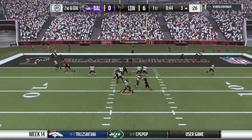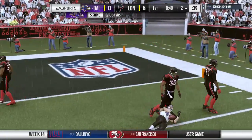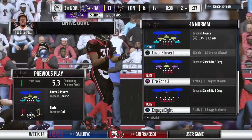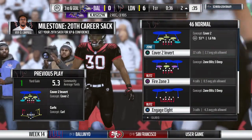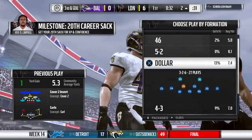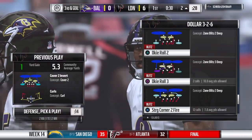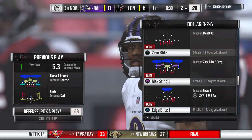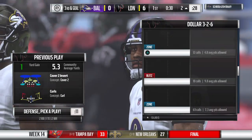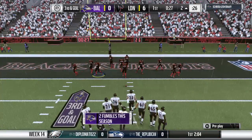He'll look to throw. That's caught at the 3. And he's able to get it down to the 2-yard line. Call it a 1-yard gain on the play, and that'll make it 3rd and goal. The line of scrimmage is the 2 here on 3rd and goal.